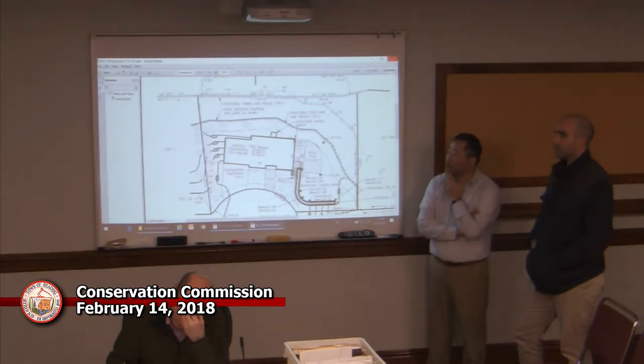How far is the back wall from the lot line? Well, I guess either the lot line or the edge of pavement. Where?